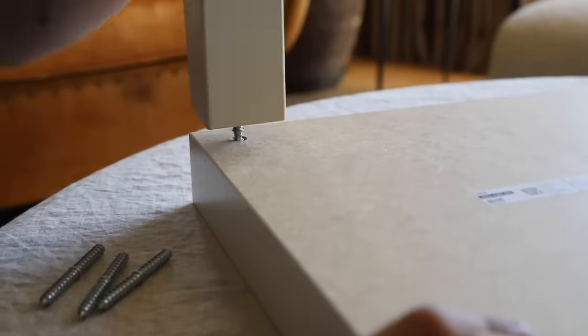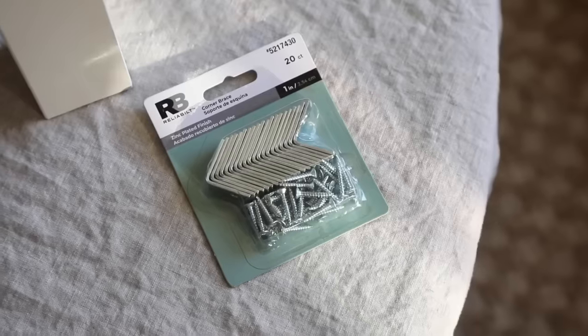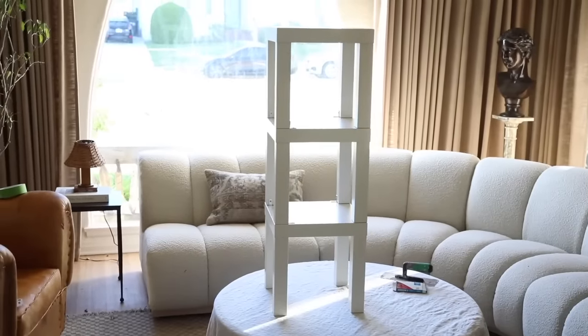These tables require a lot of forearm strength. You have to twist the legs in, and I will tell you, it's quite challenging. But once you get them all assembled, you're gonna stack them on top of each other so that it looks something like this, because we're gonna be turning this into a column.